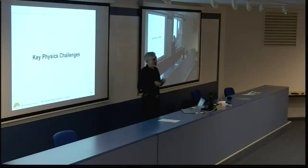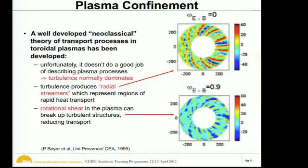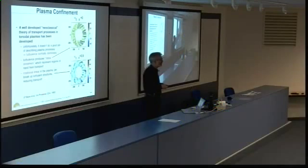Well, there's a very well developed theory which describes how the heat should flow out of the plasma. It's called neoclassical theory because it's based on the effects I showed yesterday with the particle orbits, where you have some passing particles and you have some trapped particles with these banana orbits. You put that all together, you can do a mathematical description of how these particles interact, how collisions transfer energy between particles, and how the heat leaks out of the plasma. Unfortunately, it turns out that it doesn't do a very good job of describing what's actually going on in the plasma. And it turns out that it's out, in many occasions, by at least an order of magnitude.